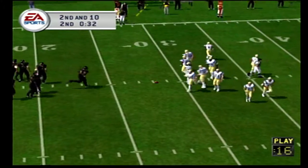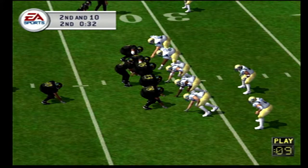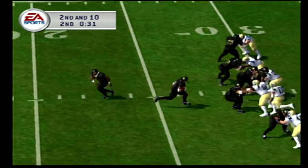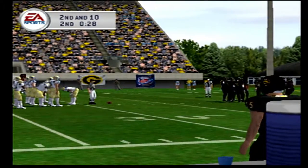Second and 10. Ball on the 28-yard line. Number 10 with three wide receivers. Number 10 gives it up the middle. Number 98 with a takedown at the 28. UCLA takes a timeout. That was their second timeout.